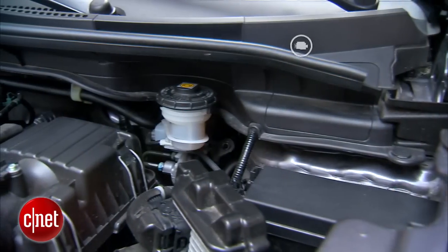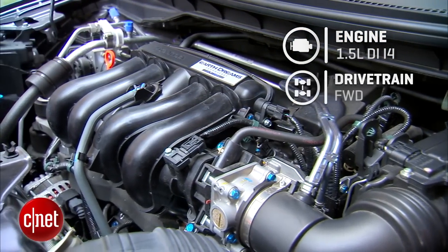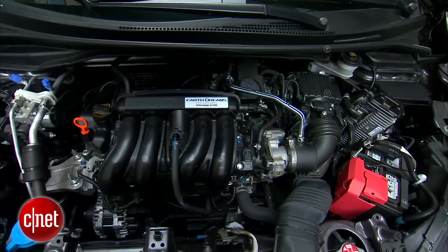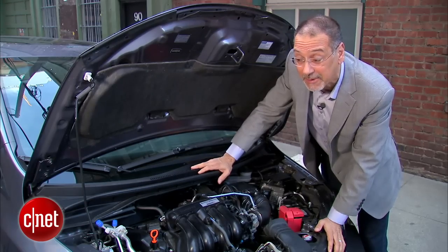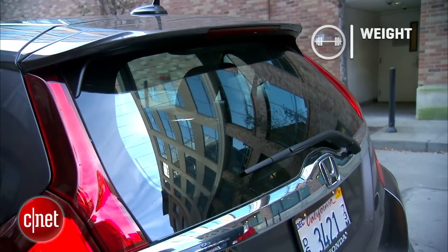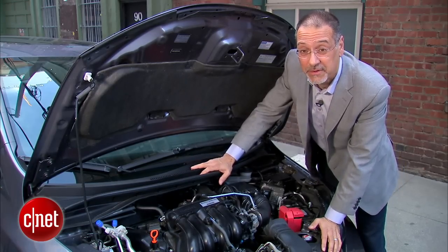Under the hood, U.S. market Fits will get a 1.5-liter direct injection side saddle inline 4, driving front wheels only, of course. 130 horsepower, 114 mere pound-feet of torque. It's not a lot, but the car doesn't weigh much. It's a little over 2,600 pounds. We don't get in anything that weighs 2,600 pounds around here.